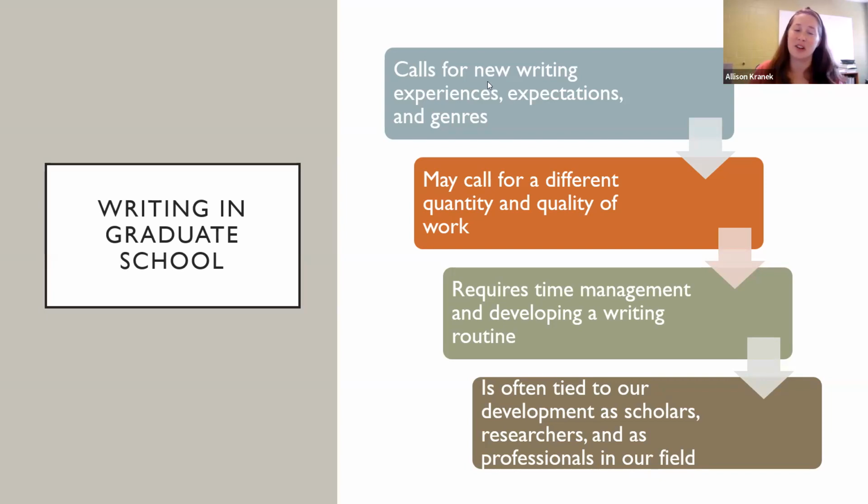And so for that reason, it also often raises feelings of imposter syndrome, right? So this feeling like I can't do it, I feel paralyzed moving forward. I'm not really sure what to do here. And this is common for all grad students, but it can be especially common for grad students who identify as female, to feel that extra sense of anxiety or pressure. So again, all of this is totally normal.